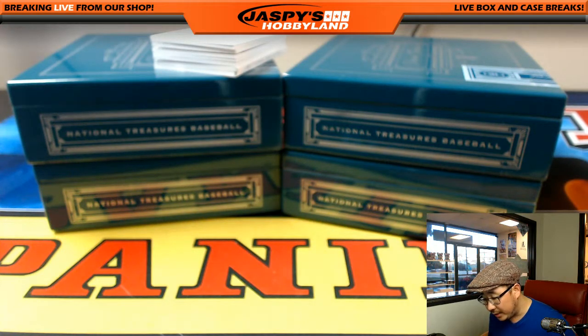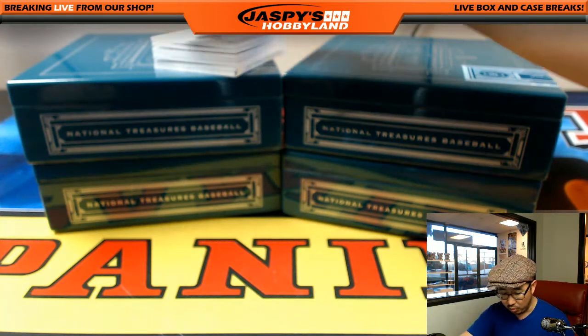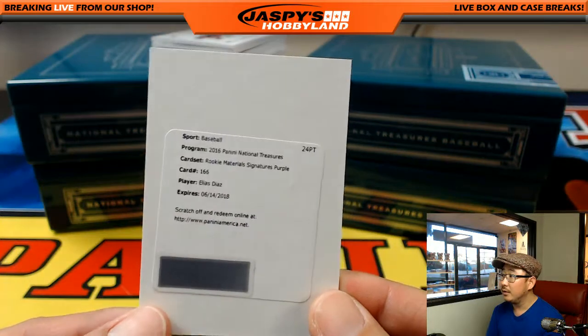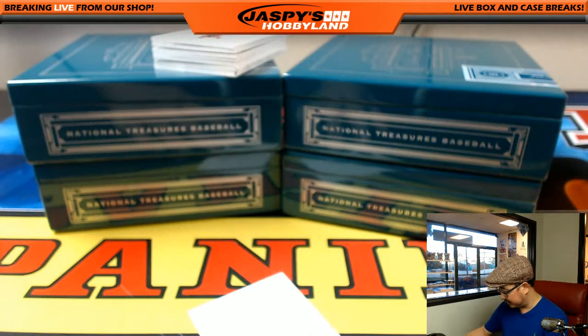We have rookie material signatures purple, which I believe we determined was, according to CardboardConnection.com, out of 49, or possibly less. This one is for the Pirates. Elias Diaz, Corey K., and the Pirates.